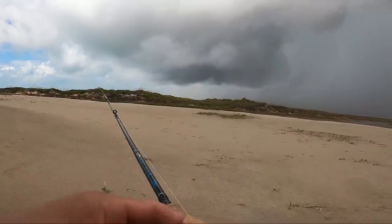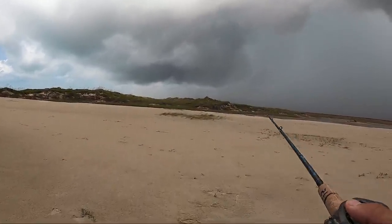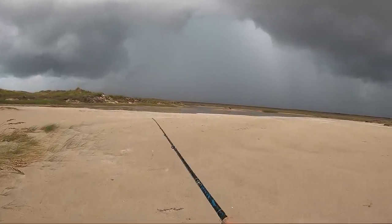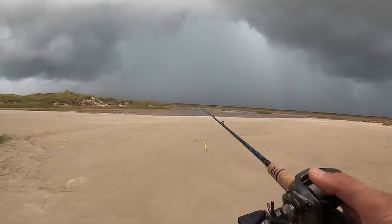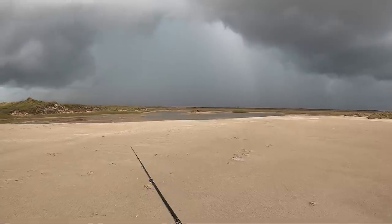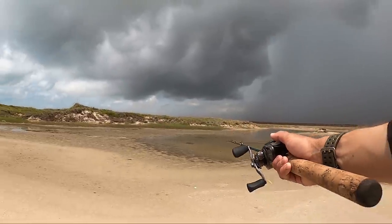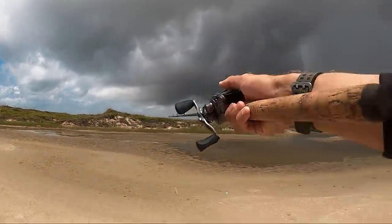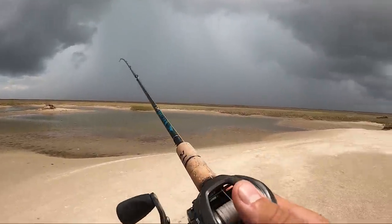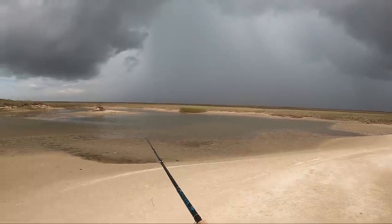Oh my God, dude, the water dropped so much. This used to be all water. Yeah. All right, we're walking up to the next pond right here. And man, this dropped out big time. This is where there was schools of red, just super shallow. Let's see if they're here this time. Man, last time I was here, this all had water in it. Now it's drying up big time, man. I think I see a school of reds. Let's see if the top water can find them. Man, this water is so much lower than it was before.